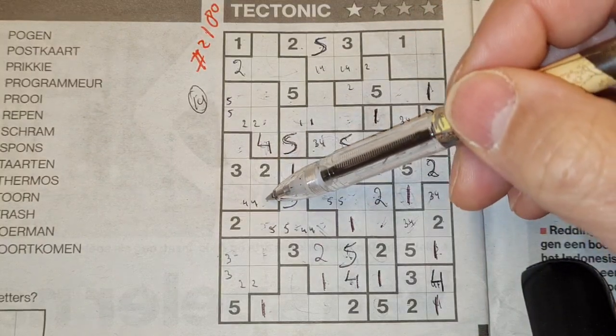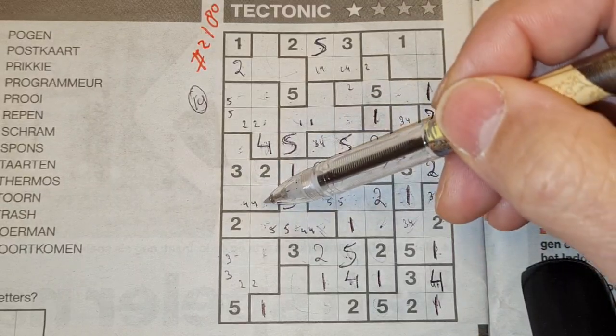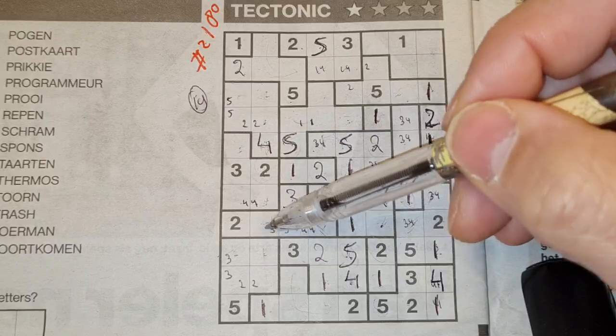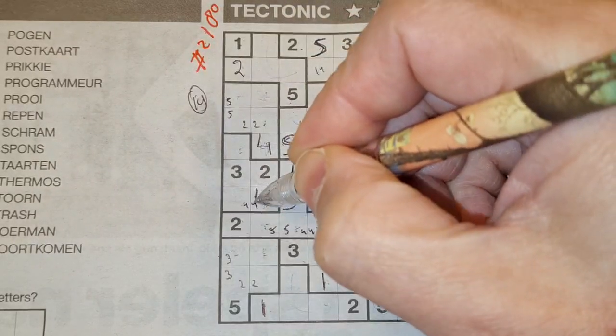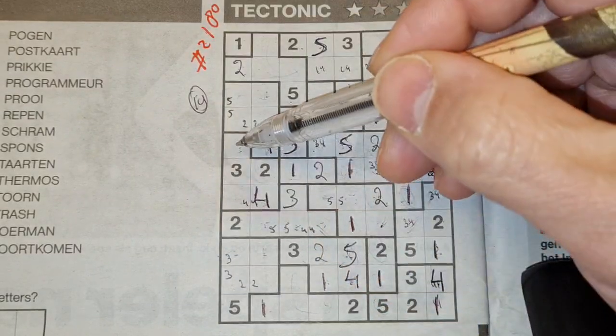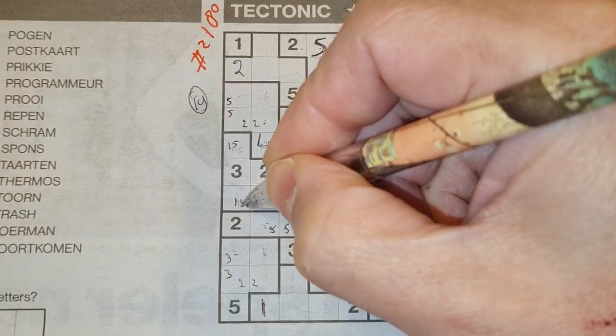I think this box should be a 4 because it cannot be a 1, cannot be a 2, cannot be a 3, and cannot be a 5 because I have marked those 2 boxes with a 5, so 1 digit left should be the 4. So now we have the 1 and the 5 left. Let me mark those 2 boxes, a 1 and a 5.